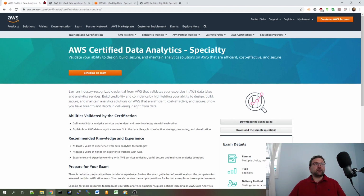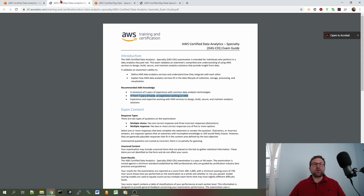So let's look at the exam guide. So first thing we have to note, 5 years of experience with data analytics. That's a common requirement for specialty certifications, 5 years being in the field, right? Yeah, you need to be familiar with the tools. You need to be familiar with the typical approaches with data analytics.